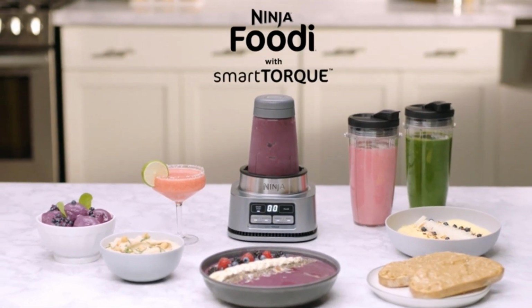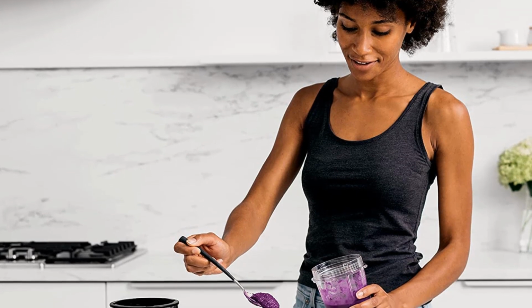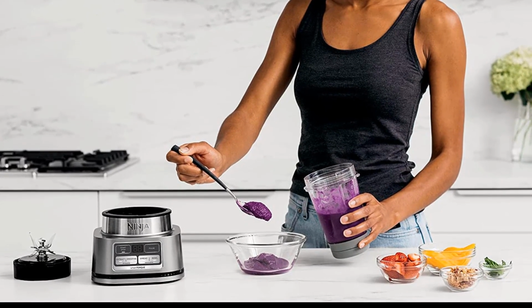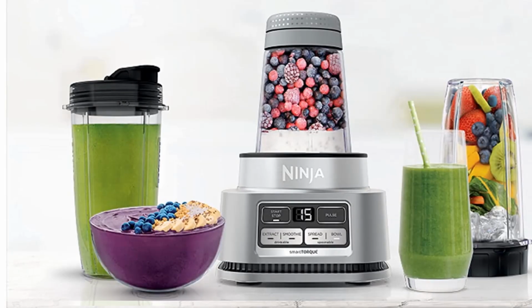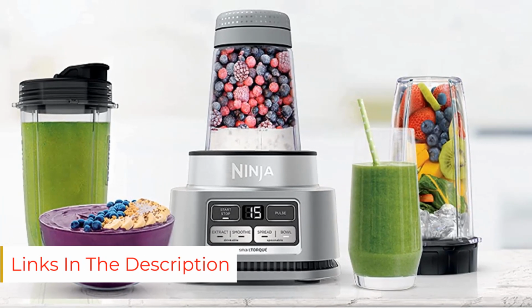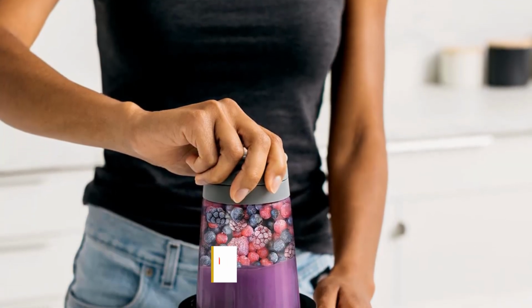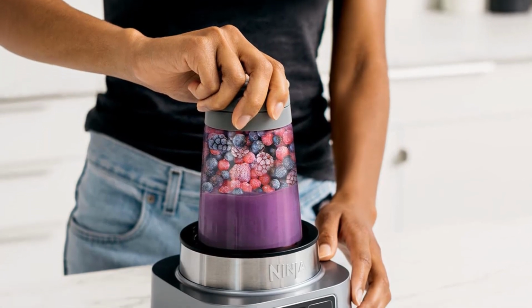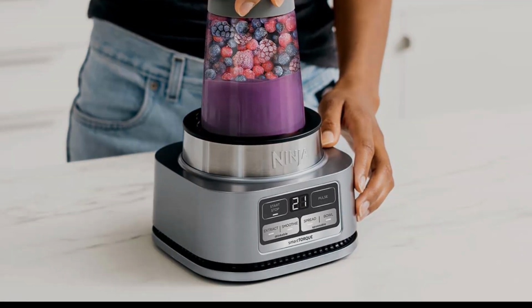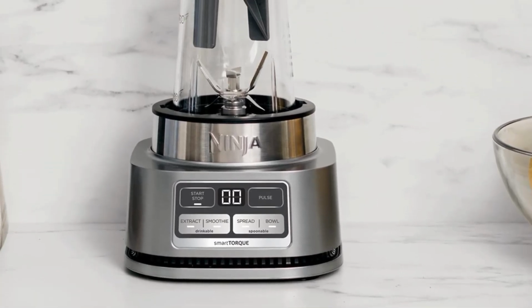In our tests, this model easily tackled both green and berry smoothies with very few residual seeds and super smooth results. This model also suctions firmly to your counter, which keeps it completely in place for its pulse-style auto-smoothie setting. In addition to the 14-ounce smoothie bowl jar, this model comes with 2 24-ounce blender jars with travel lids, which are all dishwasher-safe.